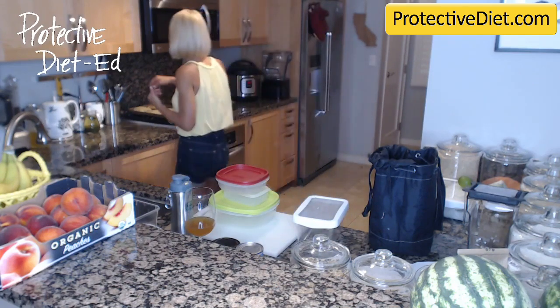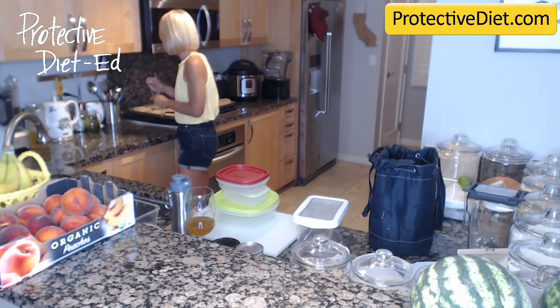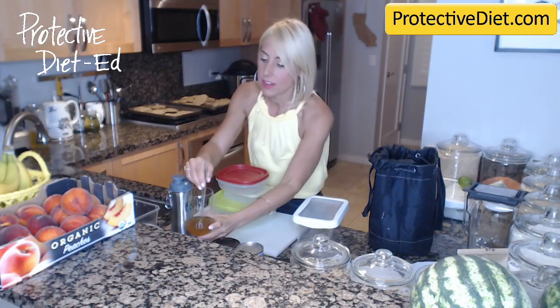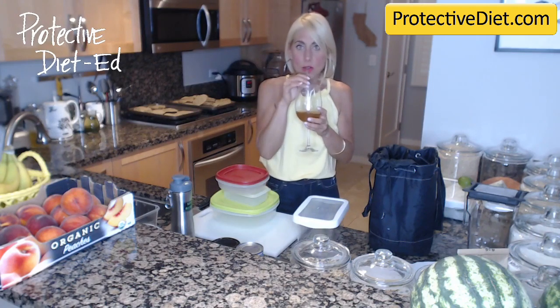We've cut out the plastic straws, and we have these awesome glass straws that I shared with you years ago, and there's a link for them on Protective Diet. They're so much fun to drink out of, especially the Skinny Frap or any of the cold iced teas.